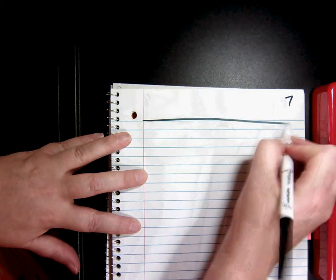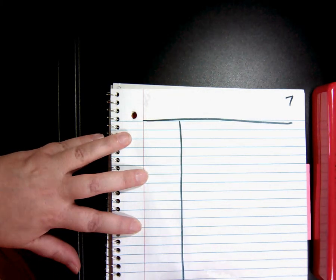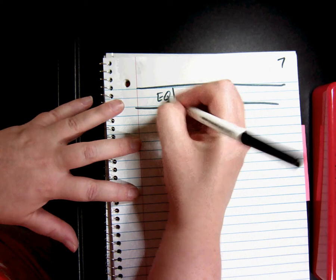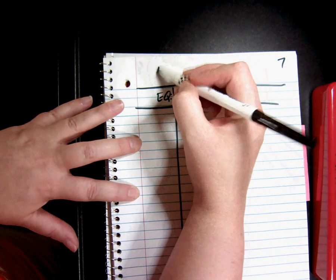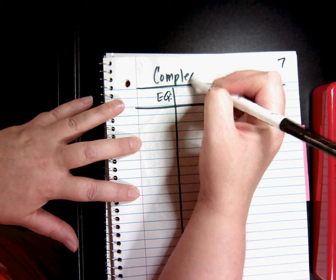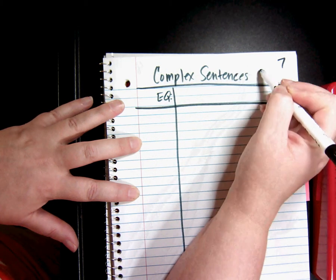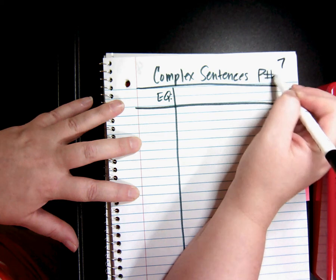All right. On my page of notes, I'm going to draw myself some Cornell notes. I'm going to leave space for my essential questions. And I'm also going to title it Complex Sentences. Pattern number 4.